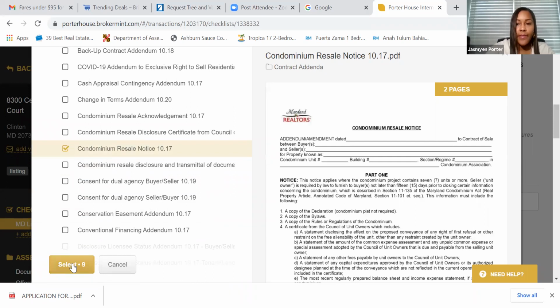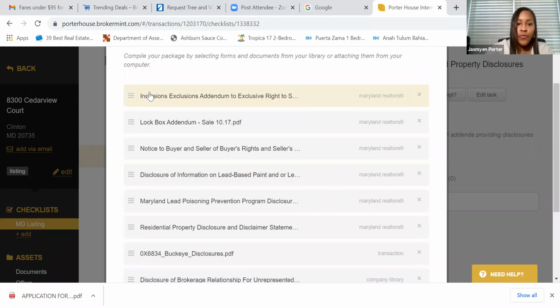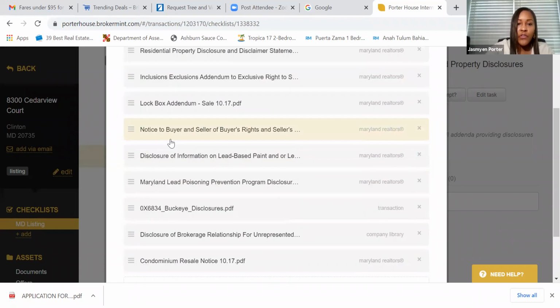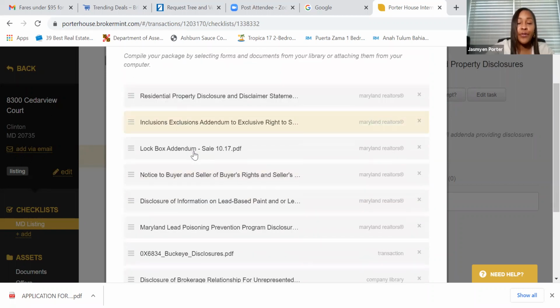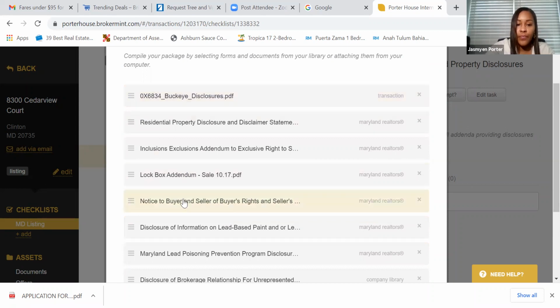All right, so we're going to add those. So now you see we have nine documents here. Now you see this little, what looks like a page or 3 little lines on the left. This allows you to arrange them in whatever order you like. If you wanted to move one up or the other down, if you wanted to rearrange it so that it flows well for you in your contract, you can move them however you need to, okay?